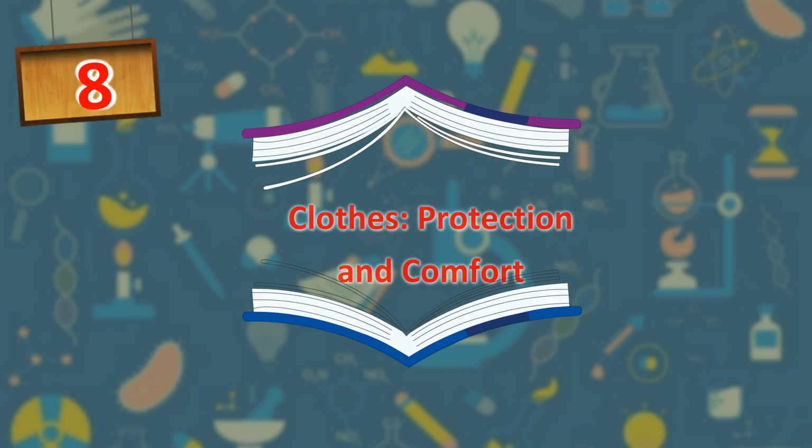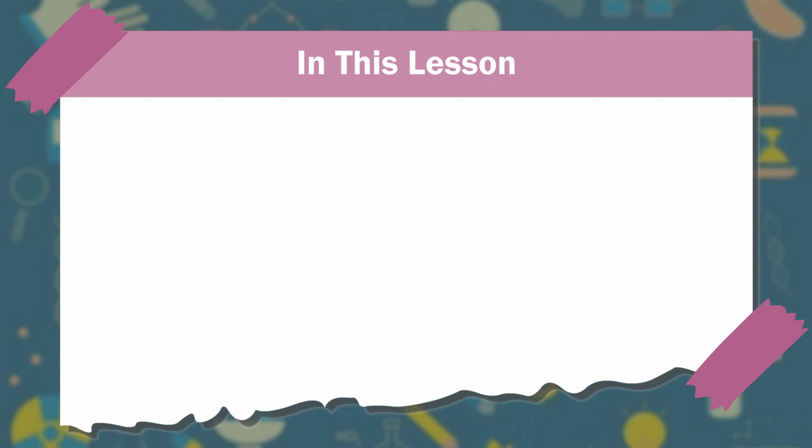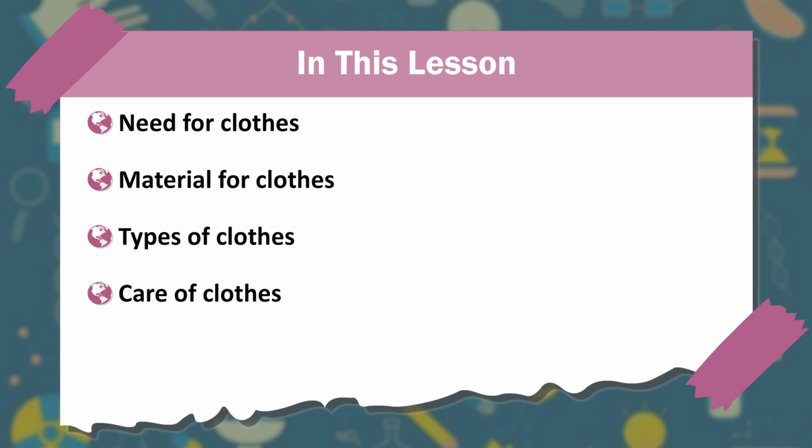Chapter 8. Clothes, Protection and Comfort. In this lesson: need for clothes, material for clothes, types of clothes, care of clothes, storage of clothes.